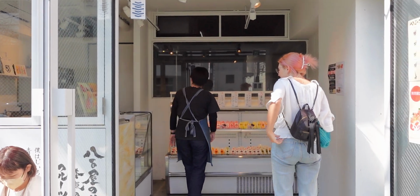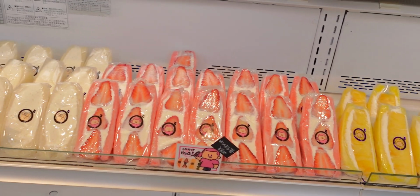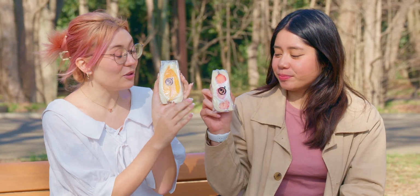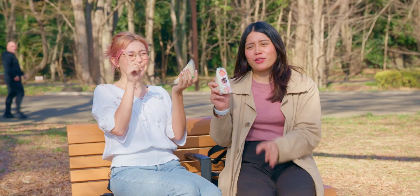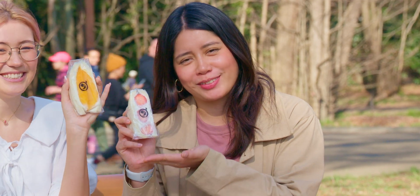This one sandwich is more than 1,800 yen. I think it's because it has a whole mango inside. But this strawberry one was almost just as expensive. It was about 1,200. We're not sure if they're worth it, but we'll give it a go. We're gonna try it, and we're gonna let you guys know our very subjective opinion on these very expensive sandwiches.